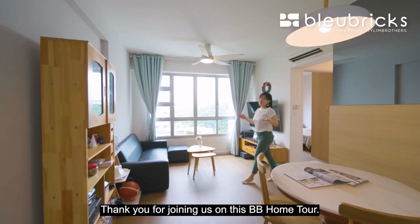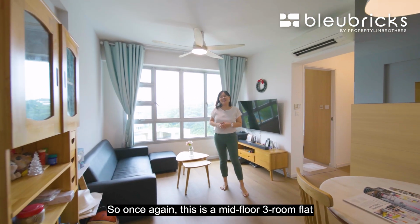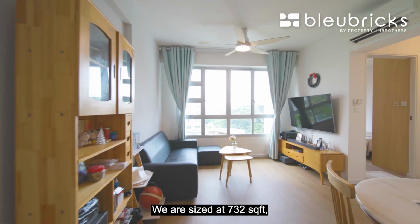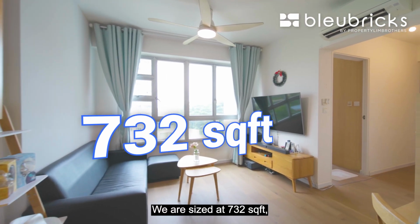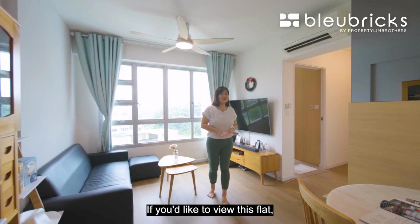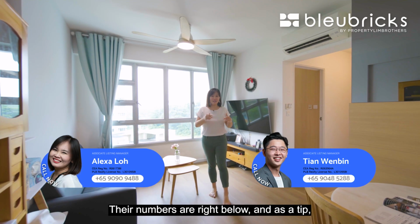Thank you for joining us on this baby home tour. So once again, this is a mid-floor 3-room flat located at Parkview at Telok Blangah. We are sized at 732 square feet and our asking price is $718,000. If you'd like to view this flat, do give our listing managers a call. Their numbers are right below.